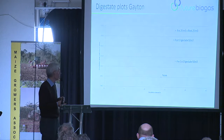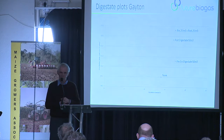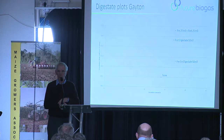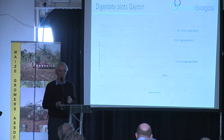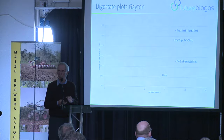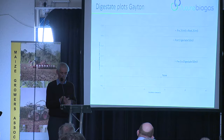you're likely to get. Although actually here, splitting it, 25 cubic metres pre and 25 cubic metres post, is even slightly better than the 50 cubic metres post. That's a lot of digestate to put on. We were kind of testing it just to see what it did, and actually 50 cubic metres is a lot for the ground to absorb in one go, and our normal applications are more like between 15 and 25. But it's good stuff, it works.